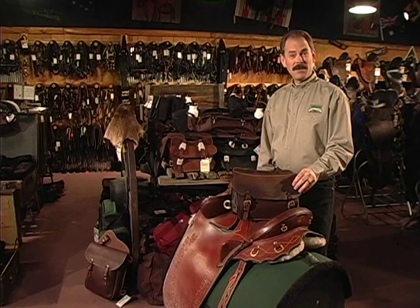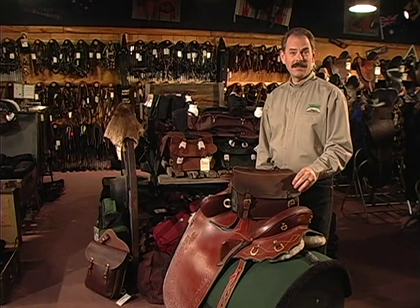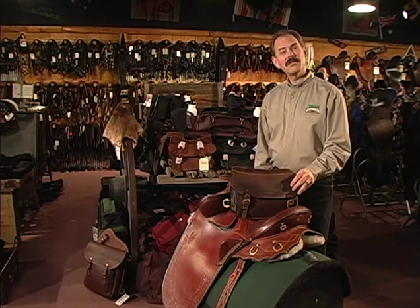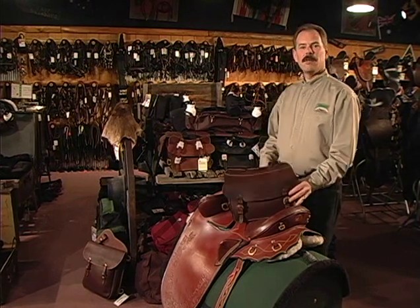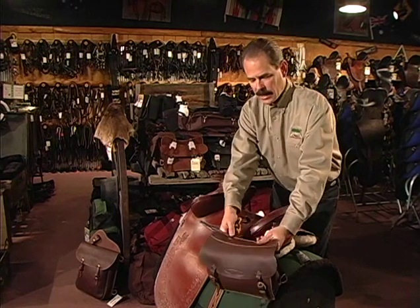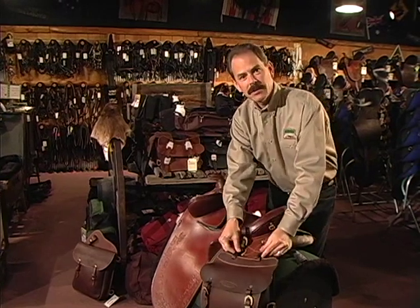Saddlebags are a truly functional accessory for your Australian saddle. Whether you're going out for an hour or for a week, your Australian saddle can handle it. Here we have a traditional leather saddlebag. This attaches to the back of the saddle with the D-rings.